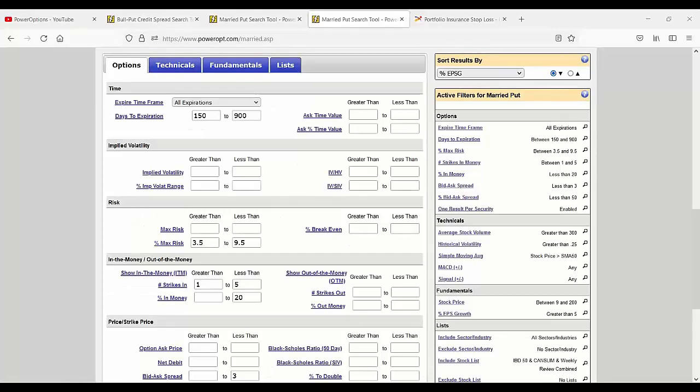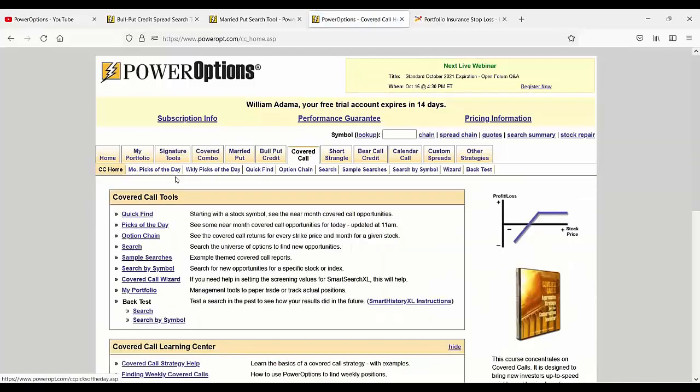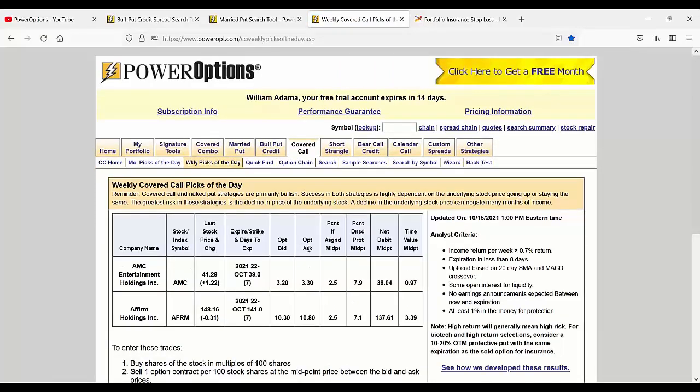Okay? All right. So yes, Stefania, it's available on all levels of standard service, that default radioactive screen. In that case, we talk about the covered call picks of the day, the monthly picks of the day, the weekly picks of the day. Those are not available on the end of day service. But the married put default screen at end of day is still there as well.